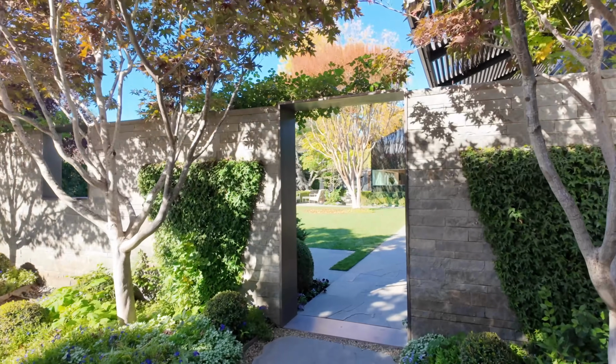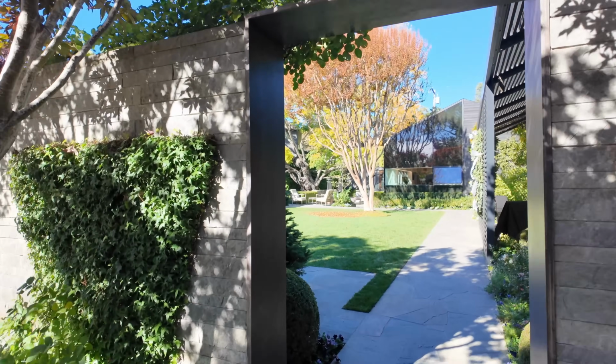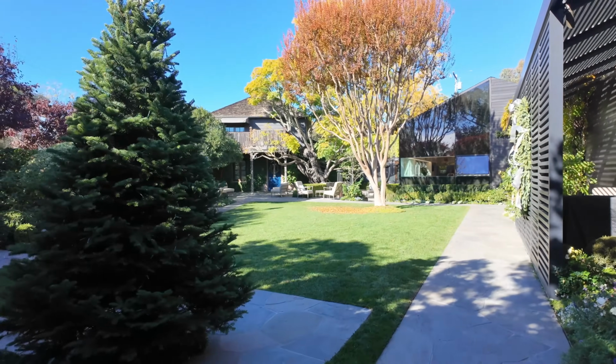We're trying to find anybody here to show us around, but nobody's here, so we're just walking around and looking at the garden, and it seems very nice.